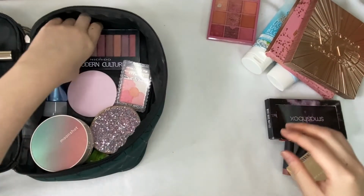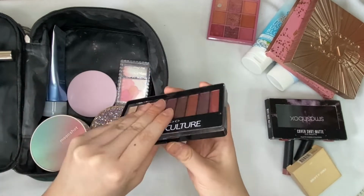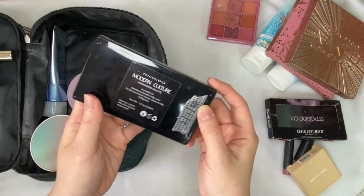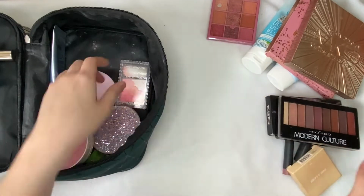Okay, next is the Nichido Modern Culture Eyeshadow Palette. This is an impulse buy. I don't like the pigment of this. I bought this in 2020. It's way past the expiry date, which is 1 year after opening. So, I have to throw this out.